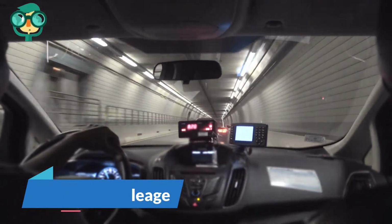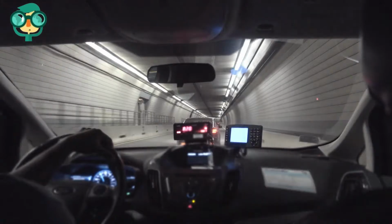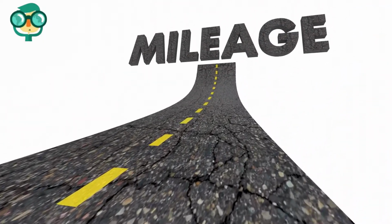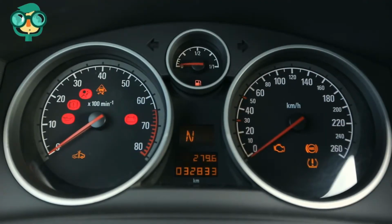Step 4. Limit your mileage. Usually, car insurance policies are more expensive if your mileage is high. On the other hand, drivers with lower mileage tend to get cheaper car insurance. So you may be able to get a cheaper policy if you drive less throughout the year.